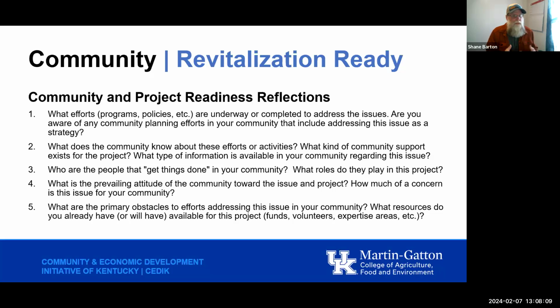And then, thinking about the prevailing attitudes in the community. Is it a concern? Is it an issue? Are folks aware? Is there kind of a vague awareness? Are they intimately aware? Are they experiencing direct negative impacts? How is this issue or project actually impacting the community, and how do people think about it?